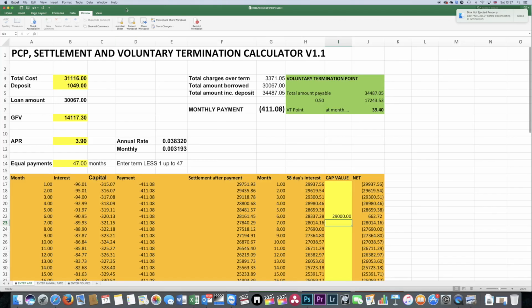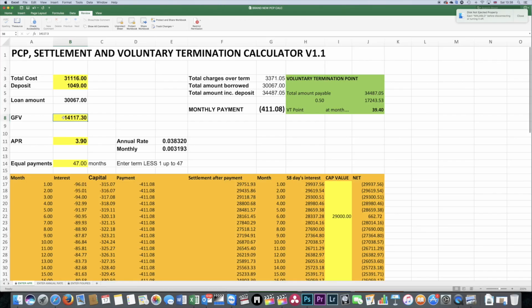So what we've got here, as I've looked at in previous videos, I purchased the car for £31,116 and I paid £1,049 deposit. So the total amount I borrowed was £30,067, and this is a PCP agreement, so it's got a guaranteed future value of £14,117.30 and the APR is 3.9.